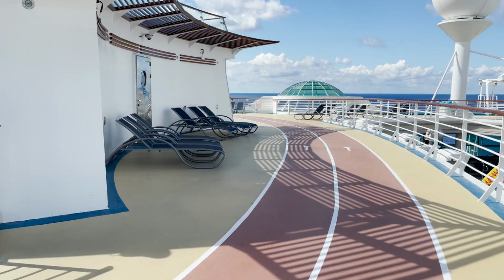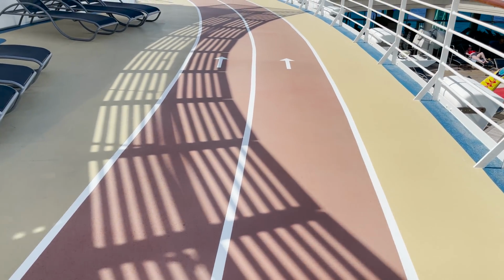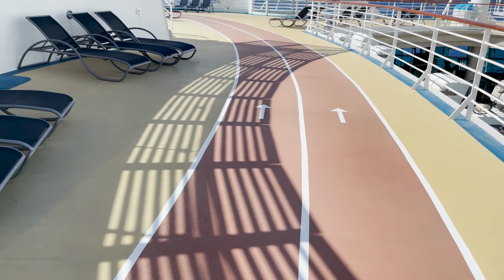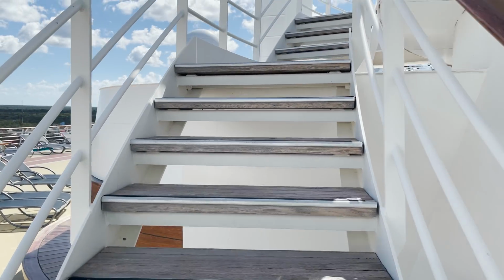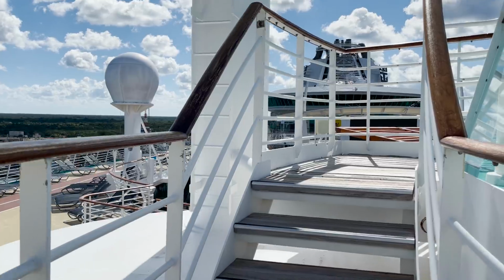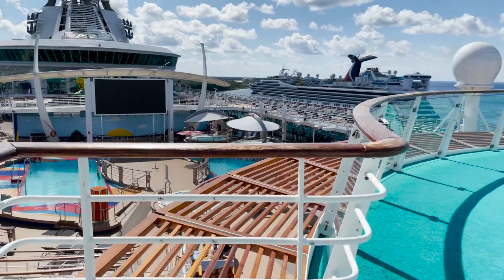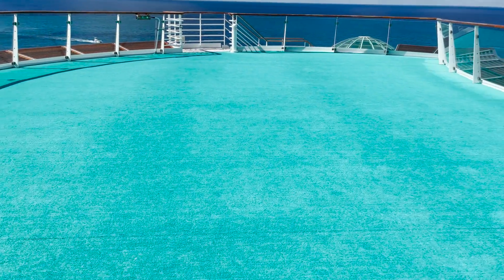So first, you'll see the jogging track here, because this is the jogging deck, so it goes around, not the whole deck, but a decent portion of it. I'll show you in just a second. But wanted to point out this stairwell, because this technically isn't really anything, so I don't know that it's assigned to a particular deck. I suppose it would be deck 13 if it was, so I may be cheating a little bit, but it's just a big open space.